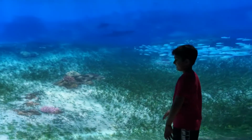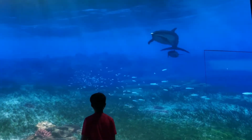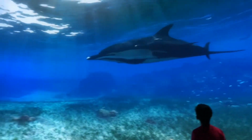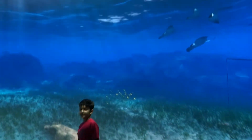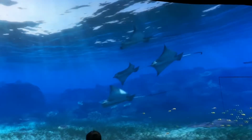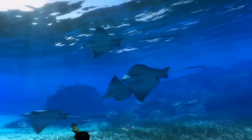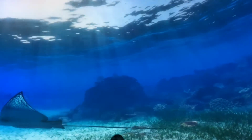Including this newborn dolphin, sticking close to its mother for protection. On the right, you'll see some spotted eagle rays swimming along. You may recognize these guys if you've seen the movie Finding Nemo, because the teacher, Mr. Ray, is a spotted eagle ray.